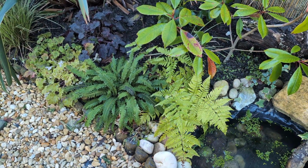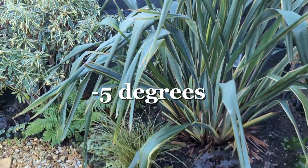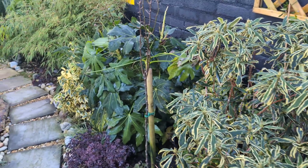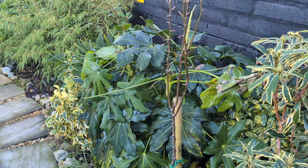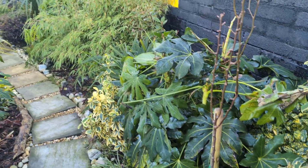As you can see, everything is looking really cold at the moment. But I'm not too worried. It's just a little bit of a cold snap, and I'm sure everything will return to normal as soon as the temperatures do.